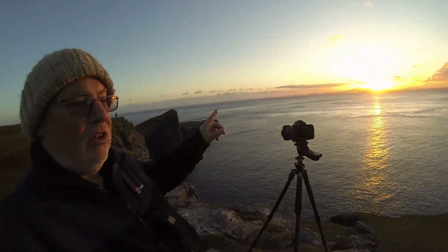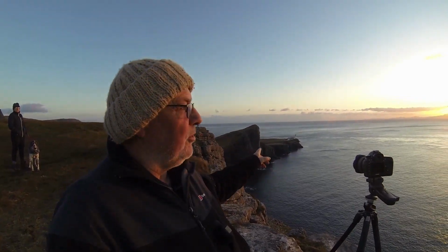There is a line on the mountains under the sun. Don't know if you can see it on the GoPro, but where the haze is, you can see a line literally at the base of the mountains, where the sea is just touching the base of the mountains. It looks absolutely fantastic. I've left my 70 to 200 in the car, so I can't reach over that far. But this is literally what I've come for.